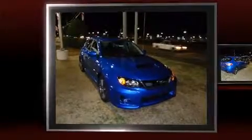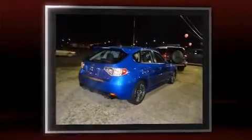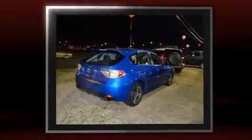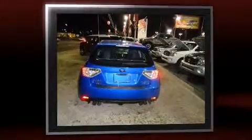Get excited about the 2011 Subaru Impreza. This four-door, five-passenger hatchback leads among competitors in its segment. Subaru made sure to keep road handling and sportiness at the top of its priority list.